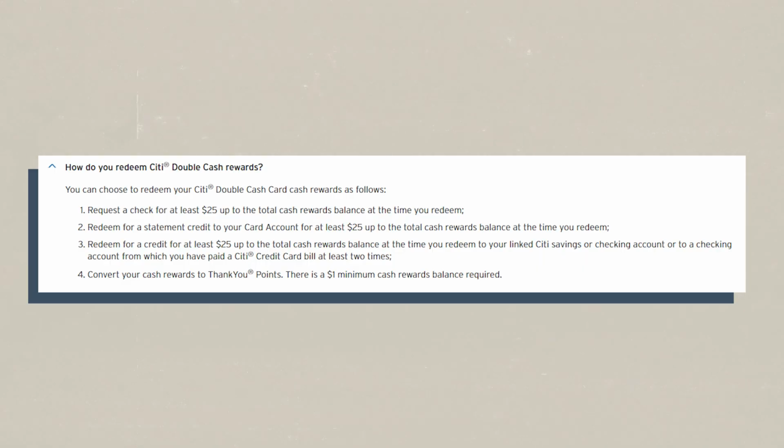The redemption of rewards with this card is ideal. You can receive your cash back as a statement credit, direct deposit, check, or you can redeem your cash back into their Thank You Points program. There's really an option for everyone here. I think I could live with that. You'll need $25 in rewards in order to redeem them, unless you opt for the Thank You Points, which you can start redeeming at $1.